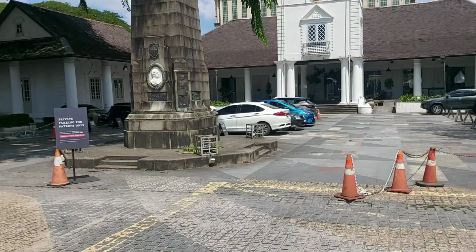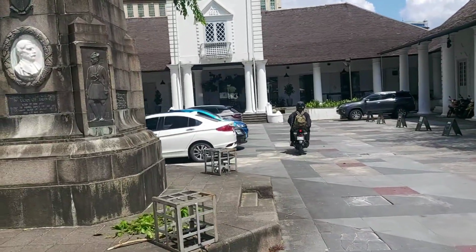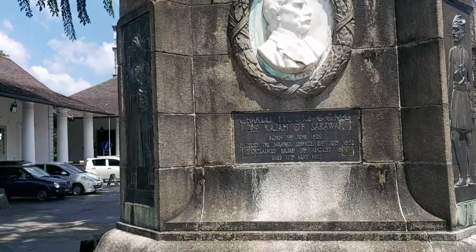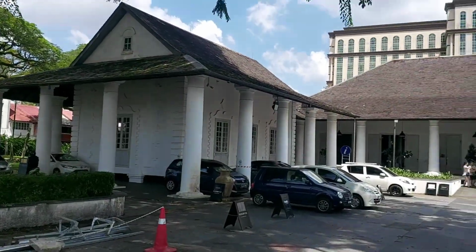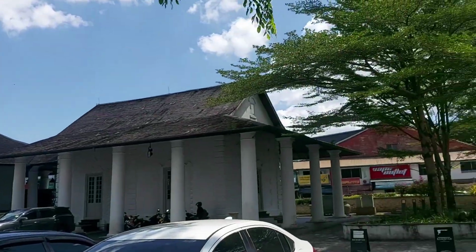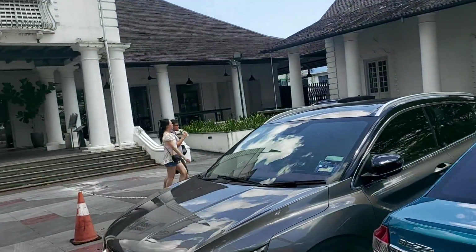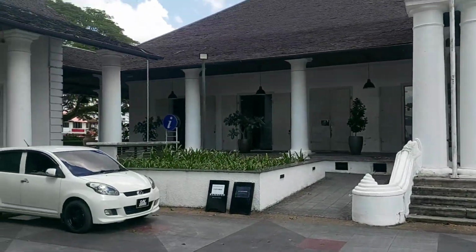So I walk away from the clock tower, across the road I come across this building here, built in 1883. Oh yeah, this is Charles Brooke, second Raja of Sarawak. And this building, I'm told, is actually the old courthouse of Sarawak, Kuching. See, still well preserved. And I think they have a couple of bars and some restaurants here. Reminds me a little bit of Chimes in Singapore.